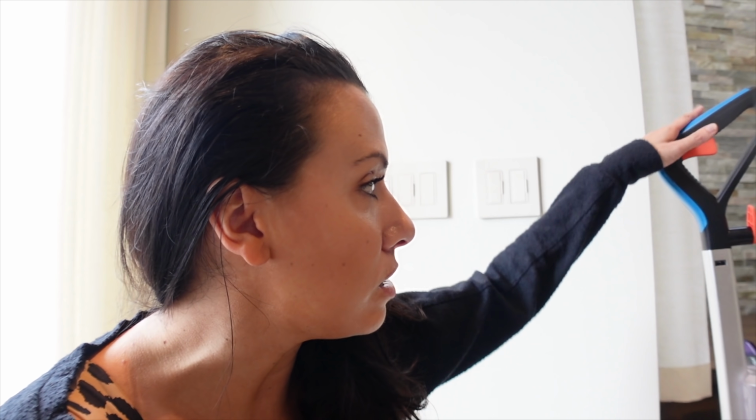So I think I'm gonna do the upstairs next. I will link this down below as well as the vacuum, but this is a vacuum also, which is really cool. It's amazing. Super easy to clean too. So if you have pets or just, you know, the desire to have a clean carpet, amazing.